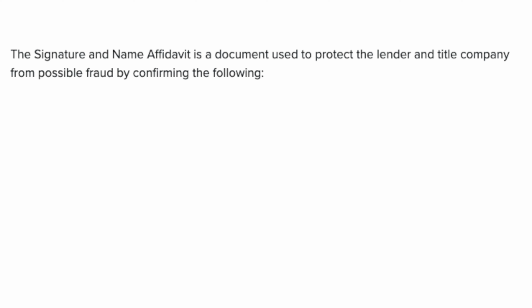So I'm going to briefly explain the purpose of this document, and this is coming directly from the NNA. The purpose of the Signature and Name Affidavit is a document used to protect the lender and title company from possible fraud by confirming the following.